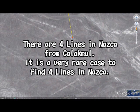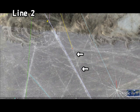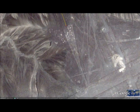Have a look at this line in Nazca. There are 4 lines from Calakmul, right? It's a very rare case in Nazca. Even in Nazca, have a look at this straight line. This is line 1, and this is line 2. Have a look at this line. This line also takes you to Calakmul.